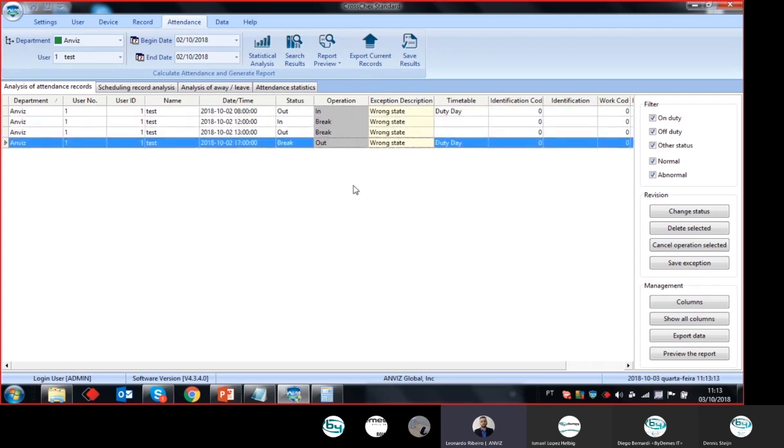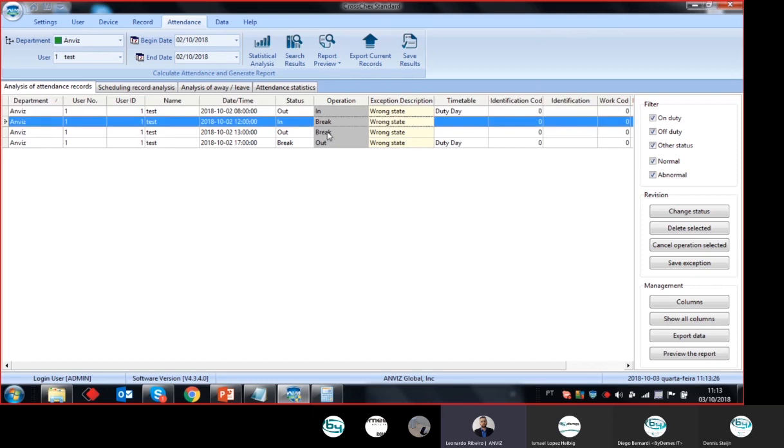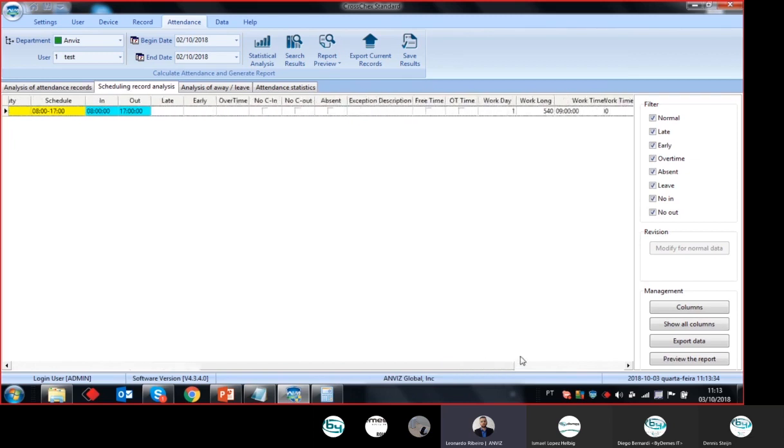It will not replace automatically because maybe it's not the correct one. The software is just informing you, look, this is an in, not an out. If you want to change, you change manually. This is a break. This is a break too, and this is a leave. So sometimes in the report it's not showing correctly. In this case, I think it will show correctly.